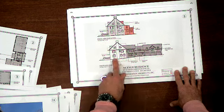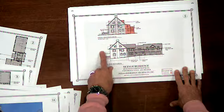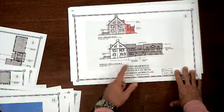Okay. You've seen the house on Doyle Road. They're taking the midpoint of this piece here as your building height to average grade around the house. Correct. Right, so not the ridge line. Okay.